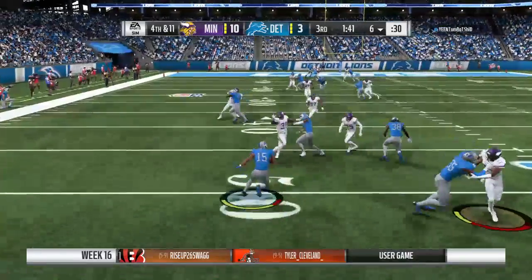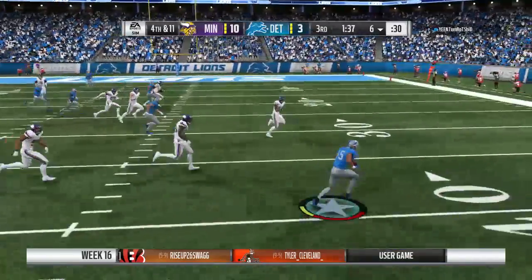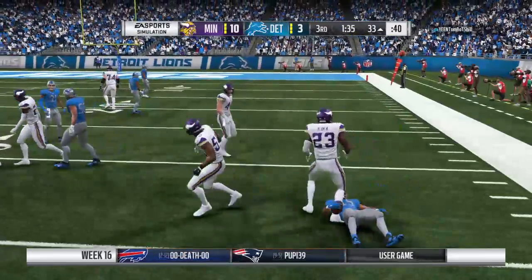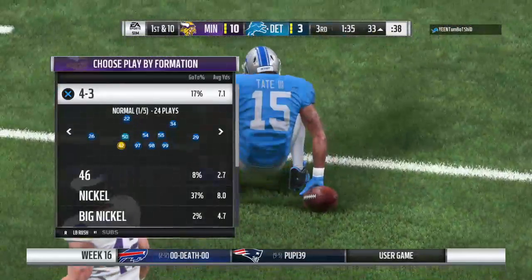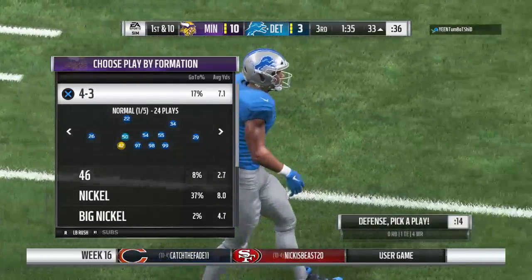On the return, it's Tate. Terrific return there. 27 yards all told. And the Lions will have excellent field position here as they take over 1st and 10.